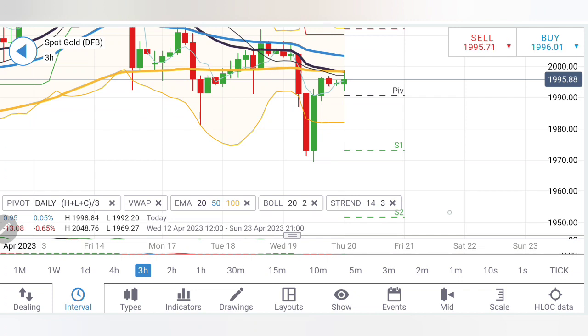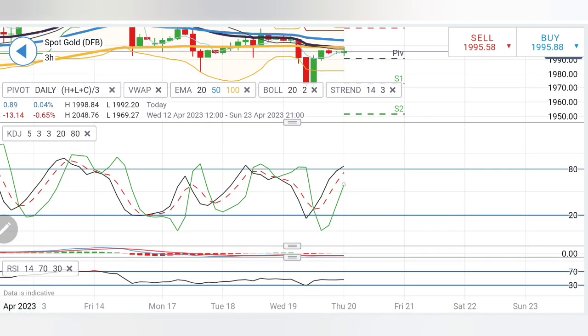Now see again, this is the zone where I will recommend you not to trade. Yes, above 2000 there could be little bullishness. However, do not consider this as reversal till 2010, 2015, 2020, the next resistance levels.